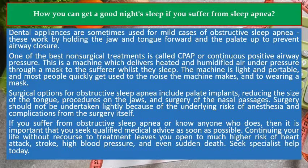Surgical options for obstructive sleep apnea include palate implants, reducing the size of the tongue, procedures on the jaws, and surgery of the nasal passages. Surgery should not be undertaken lightly because of the underlying risks of anesthesia and complications from the surgery itself.